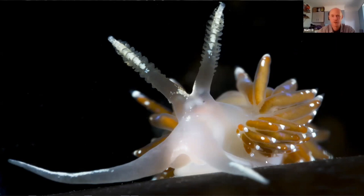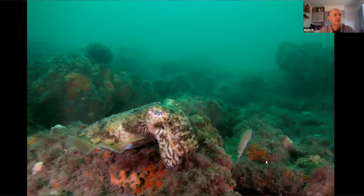It's often nice in a photograph as well to put a species in the context of its habitat, giving it a sense of place and showing its wider environment. And that's what I'm able to do with some subjects like this cuttlefish, which is inhabiting a rocky reef in Poole Bay. So you've got the cuttlefish nicely framed there, but in the background you can see the sponges and the algae over the rocky reefs, and you understand a bit more about the species and where it lives.